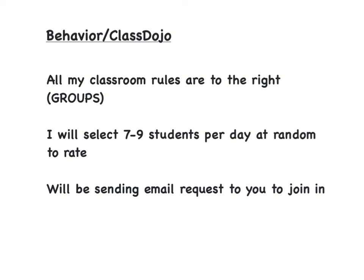Now with my behavior, I am using an app called Class Dojo. I know that some of them have used it in 5th grade with Miss Mueller, and I'm going to be using it as well. If you look off to your right, My Classroom Rules, it's with the acronym of GROUPS. They're all supposed to get along, respect others, be on task, use quiet voices, participate, and stay in their group.